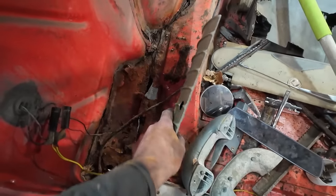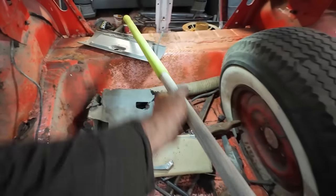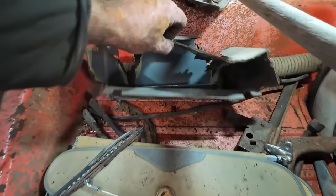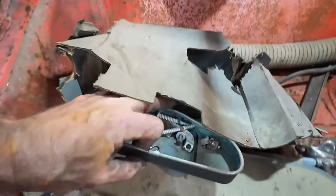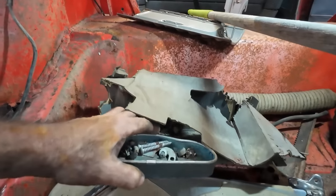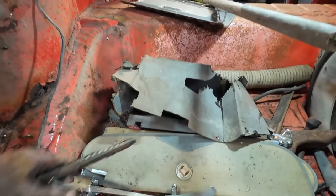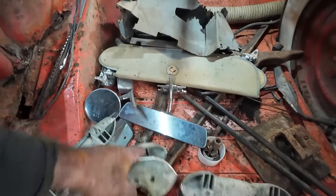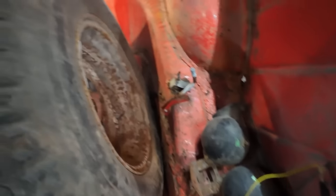We got our... Ooh, there's a little more rot back here. There's a glove box lid. This must be a hood prop. Wiper. Oh, we got a glove box. Some screws. Some stuff in there. What is this? Oh, more screws. Anything interesting though? Not really. This thing's pretty cleaned out. Mirror. Steps. The horns.